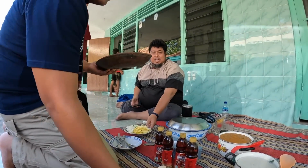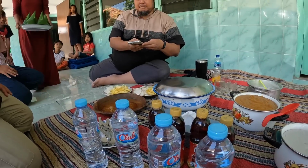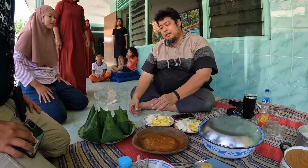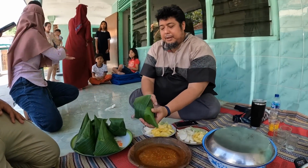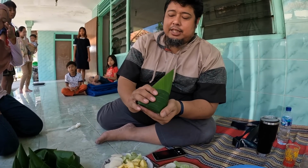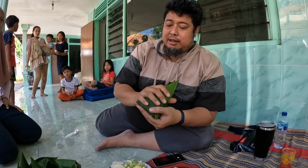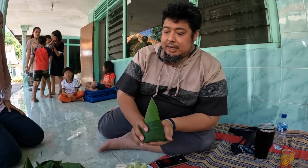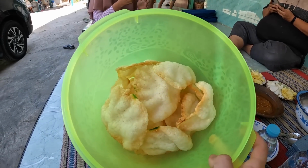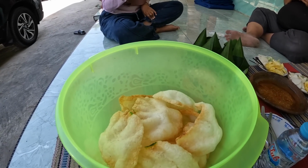Wow. Nah, rujak. Pakai petis Madura ya? Nasi kepal. Ooh. This is nasi. But here they call it nasi kepal. Kepal is the motion of pressing the rice like this. So almost like a rice cake inside the banana leaf. This is a special nasi. Is this kerupuk udang? The best kerupuk.